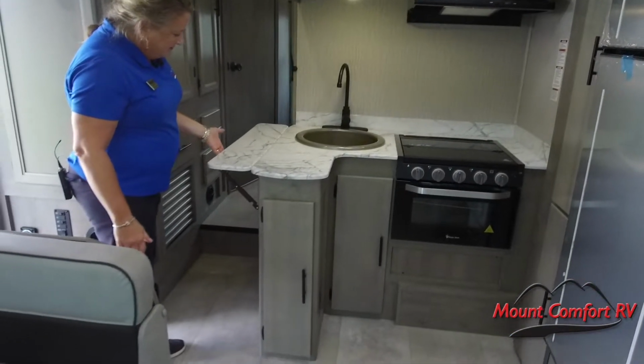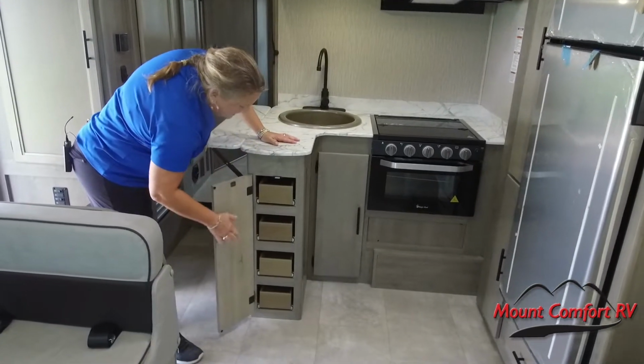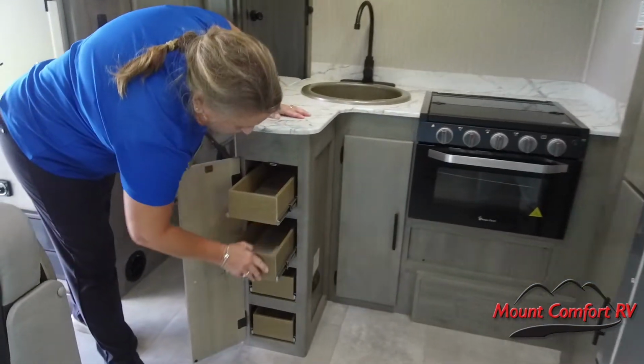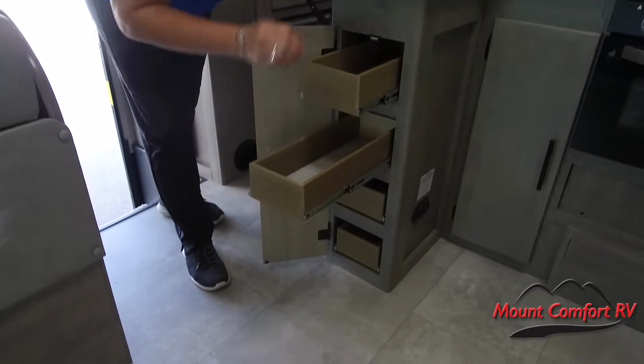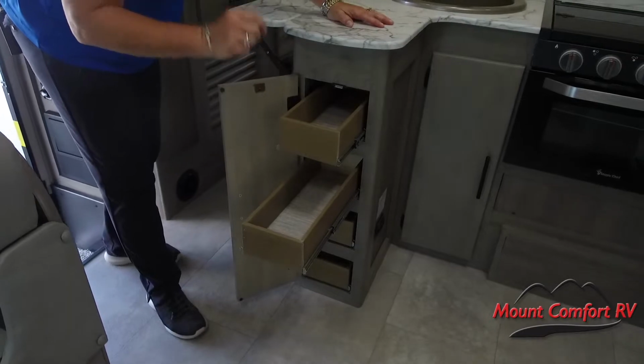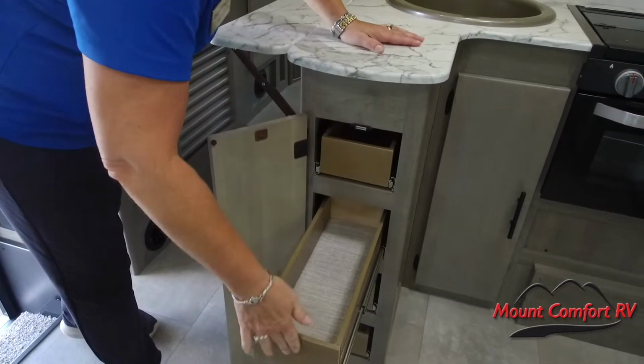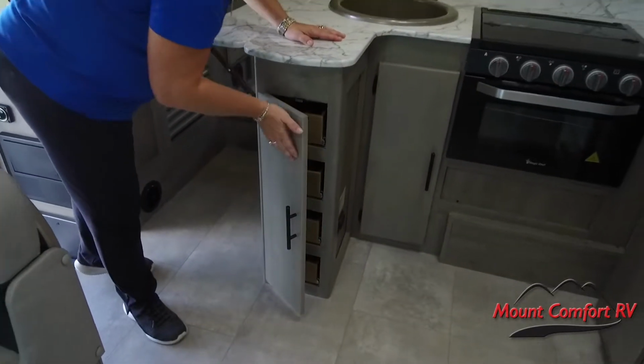I love that. That makes a lot of sense. Intelligent design here. We've got great drawers all the way down. So you're going to have a place to put your silverware, those spatulas, flashlights, screwdrivers, all that stuff that we need to take with us when we go camping.